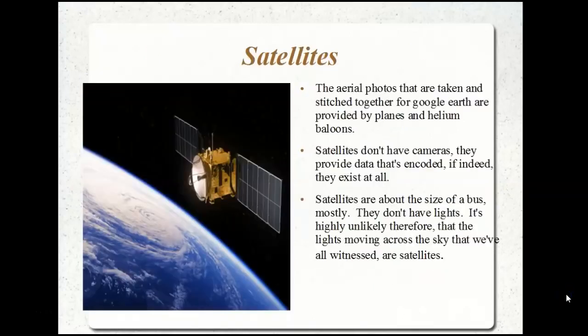So the aerial photos that are taken and stitched together for Google Earth are provided by and large by planes and helium balloons. And satellites don't have cameras. They provide data that's encoded, which sends down telemetry data, if indeed they exist at all. Satellites are about the size of a bus mostly. They don't have lights. It's highly unlikely, therefore, that the lights moving across the sky that we've all witnessed, I'm sure we've all seen that, are satellites.